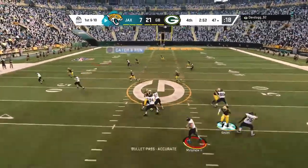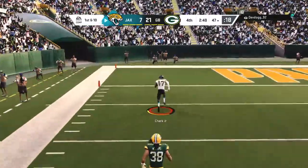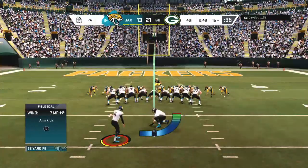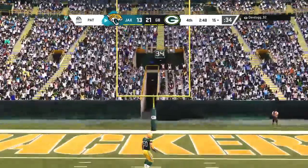Minshew, first and 10. Shot got it, left side. There he goes, left side. Touchdown, Jaguars. DJ Chark, his second touchdown of the afternoon, as his guys are back within a single score.